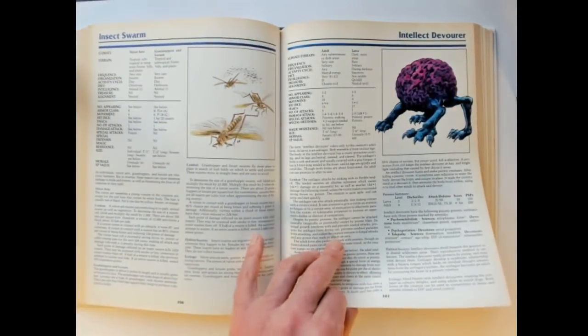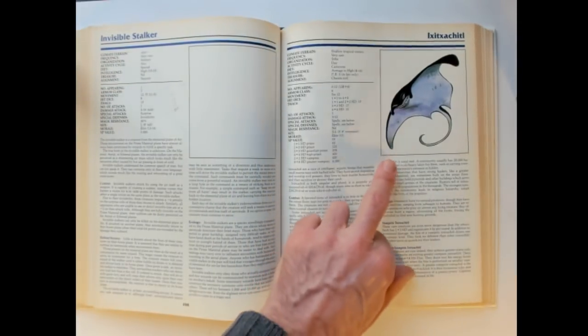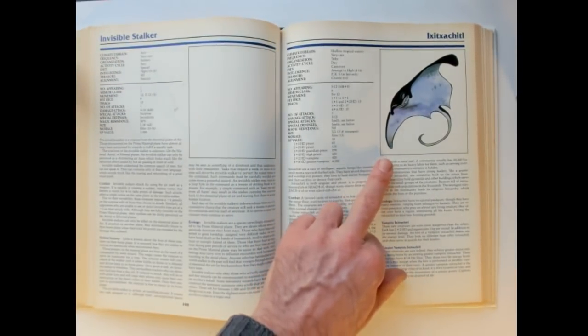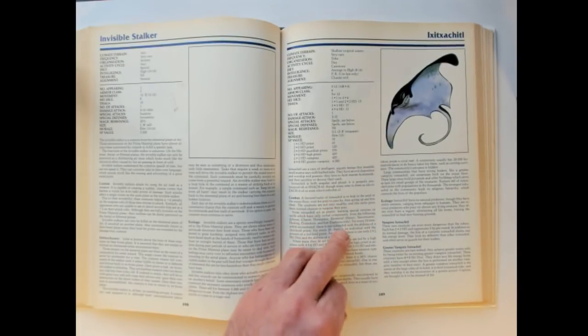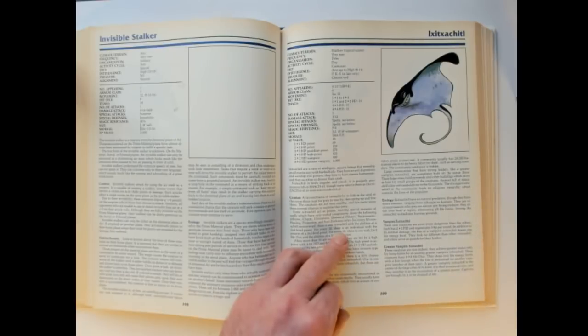The Intellect Devourer, Insect Swarms, a bit pretty familiar. I think this is what we now call the Cloaker. And the, I can't pronounce that, can you? Get a load of this.